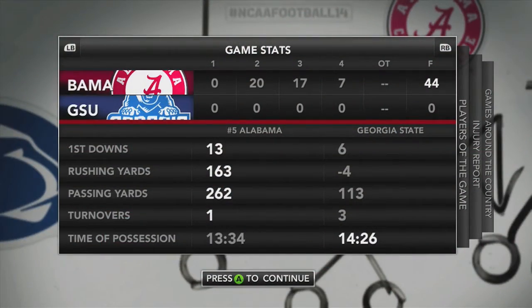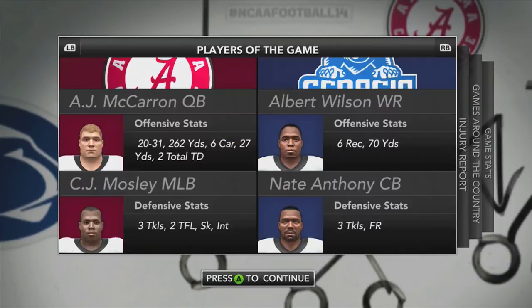Taking a look at the stats from today's game, Alabama dominated in every facet of today's game, holding Georgia State to 109 offensive yards, -4 rushing on the day. And taking a look at the players of the game, Albert Wilson, 6 catches, 70 yards. Nate Anthony, 3 tackles and a fumble recovery. Overall, player of the game, A.J. McCarron.